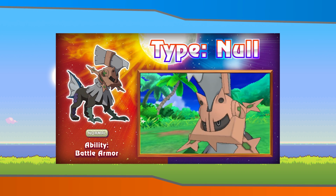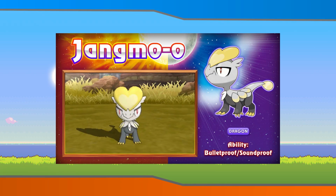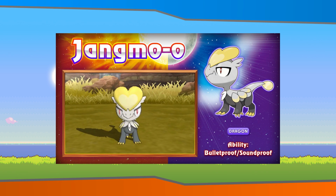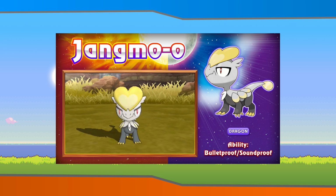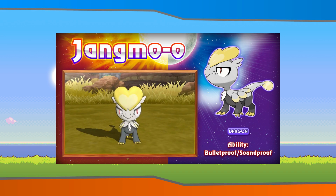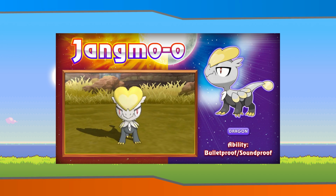So, never mind. Anyways, moving on to the next one, we have Jangmo-o. And for those of you who don't know, Mo-o, I believe I'm pronouncing that correctly, is the Hawaiian word for lizard or dragon. And of course, it is indeed a dragon Pokemon. So this is the Scale Pokemon, and what's most likely going to be the case with this thing is people are speculating that it is the pseudo-legendary. So think like Dragonite, Tyranitar, Salamence, those kind of things.